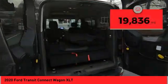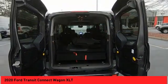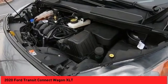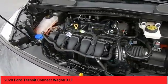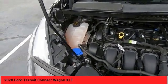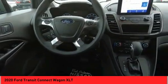This vehicle has less than 20,000 miles. Here are some of this vehicle's great options: power mirrors, traction control system, fog lights, wheel covers, outside temperature gauge, backup camera, steering wheel audio controls, cruise control, power door locks, power windows.